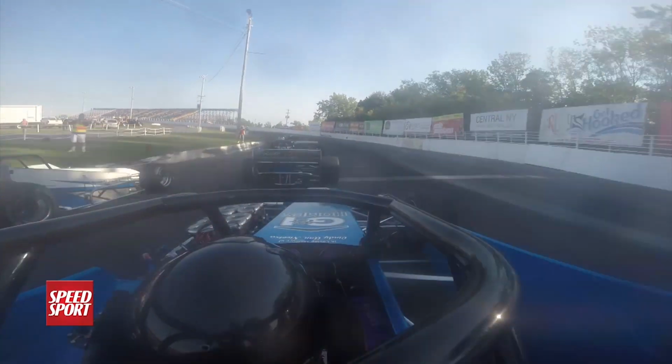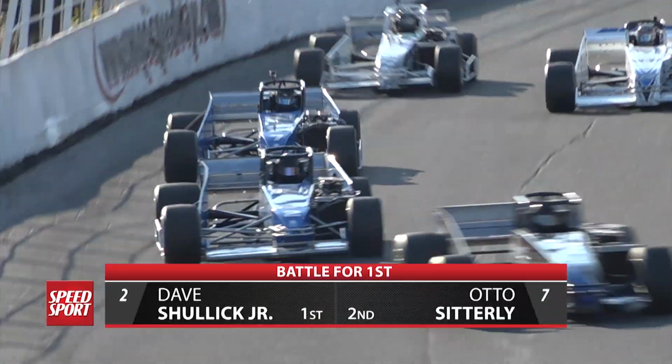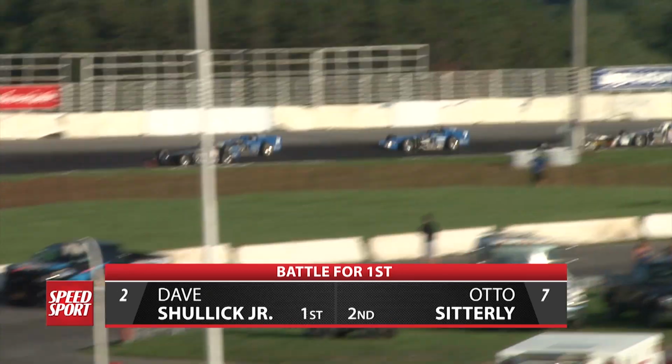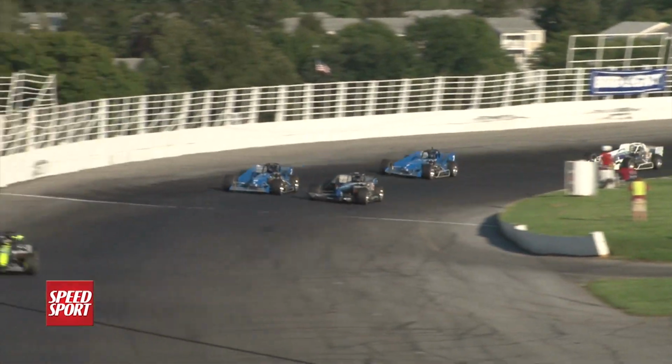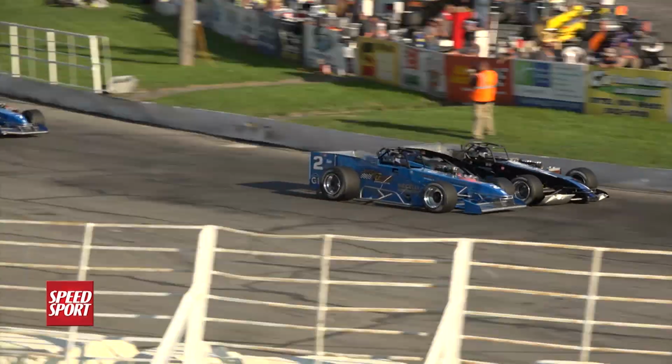And the Star Classic is a wild event, 200 laps on a quarter-mile track for these race cars. Oh, watching this battle with the leaders, Schulich and Sitterly. In some heavy traffic right now, trying to get around Bob Bond. Michael Barnes coming through there with them as well. He runs in 3rd.